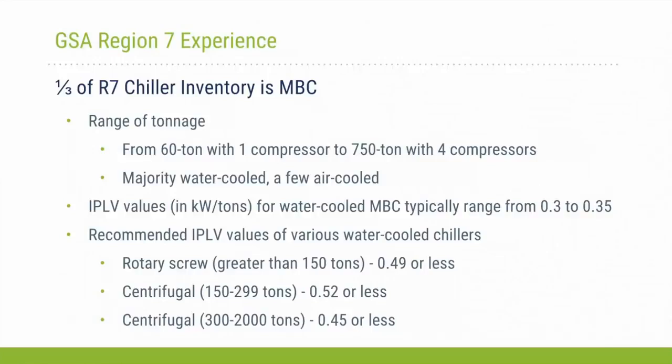So the 68 mag-bearing chillers represent a little more than a third of our Region 7 chiller inventory. The range of sizes of our mag-bearing chillers range from 60-ton, 1 compressor, to 750-ton, 4 compressor units. About 90% of these mag-bearing chillers are water-cooled, with the remaining being air-cooled.